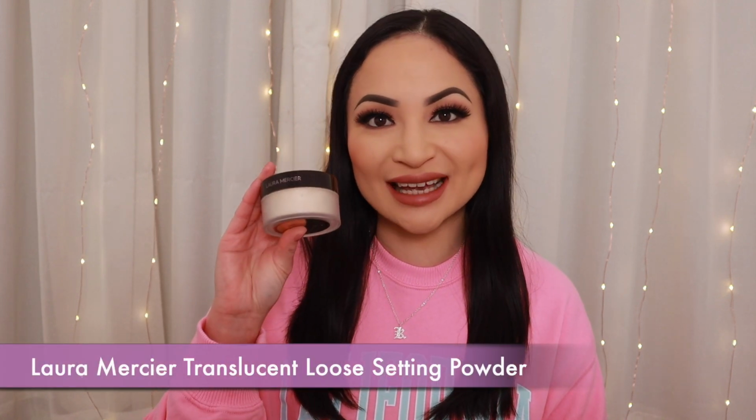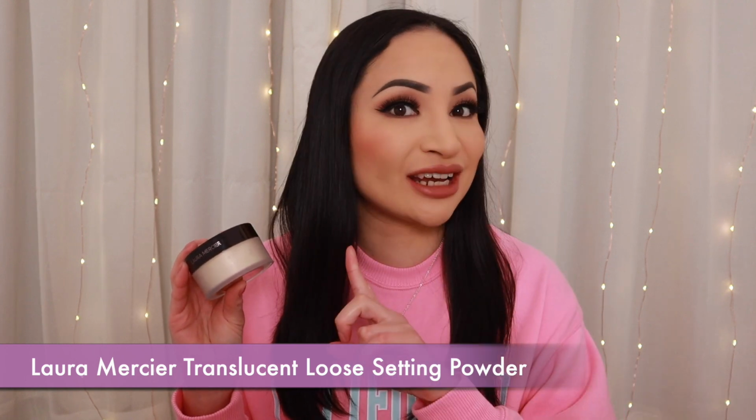Right, so makeup's done, and I did use a bit of the Laura Mercier translucent setting powder just to set both of the foundations into place. That's just something that I always do, like after my foundation.